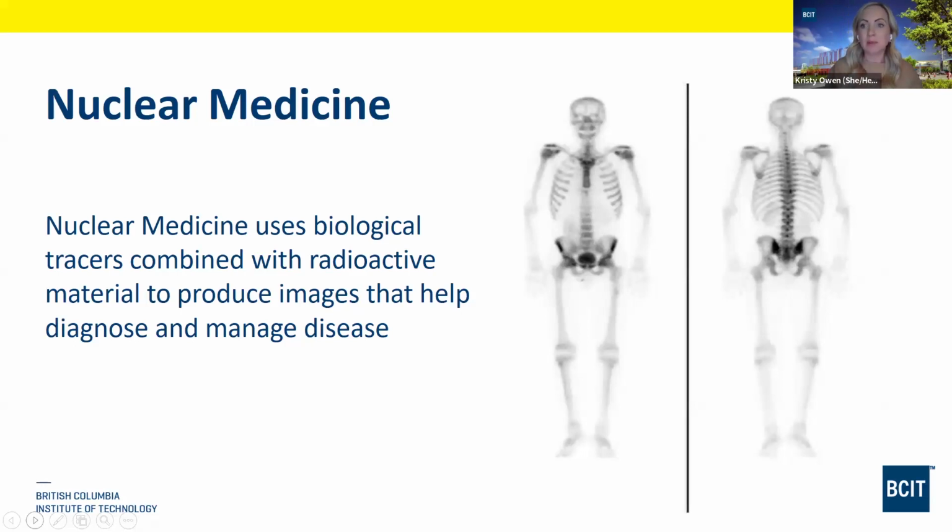And we're really unique because we're a very functional type of imaging, and I'm going to show you guys some fun images. This is, of course, a bone scan, as you might imagine. I'm going to show you guys some more fun images coming up here, just to give you a little taste of some of the things that we do on the daily.